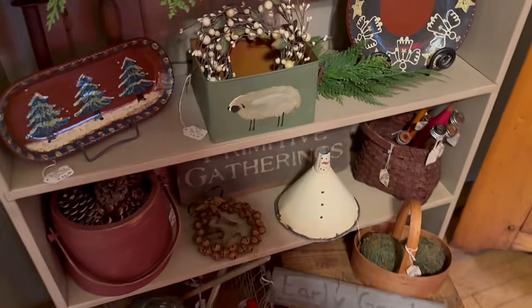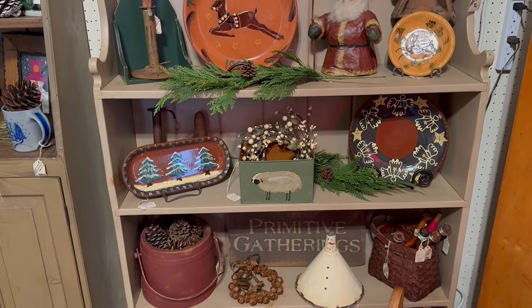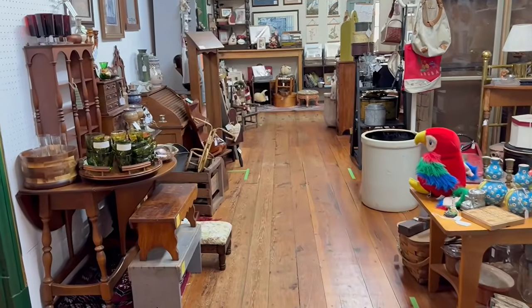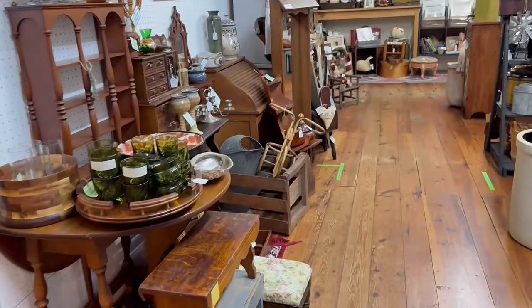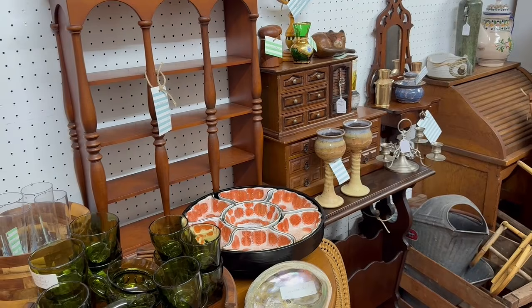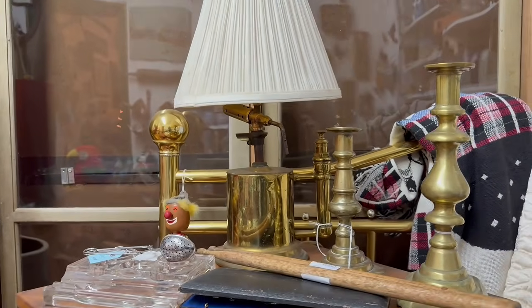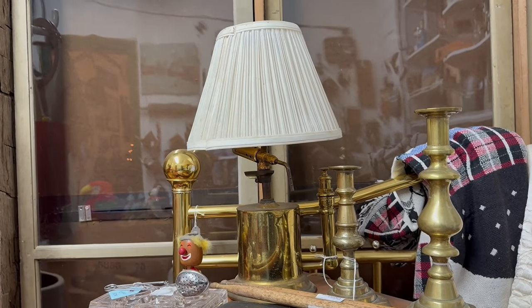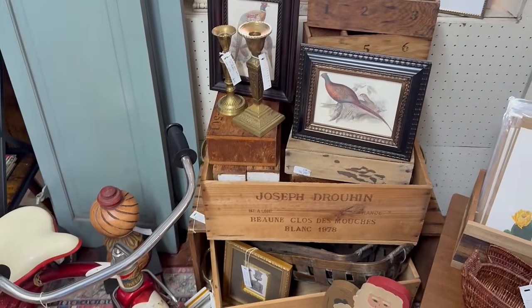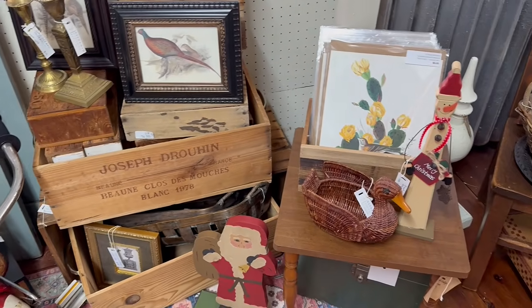That little funnel snowman is adorable. I can't believe that December is in like 2 weeks. But this little Christmas stuff is cute. They have a lot of really interesting pieces here. I feel like I'm not doing a very good job of filming this lamp, but the base is so interesting. I don't think I've ever said this, or maybe I have and I forgot, but I actually really like art that has birds in it.